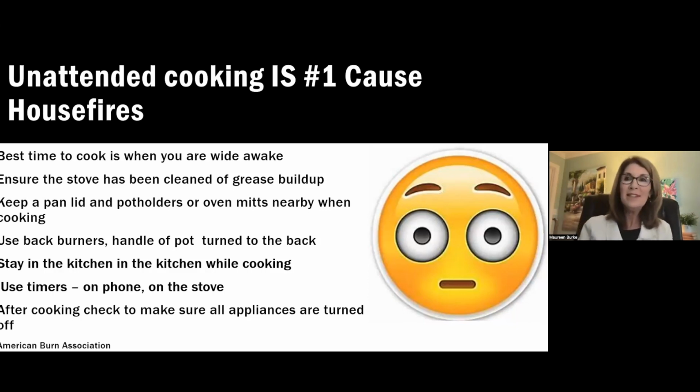So using timers is a good thing. You can use a timer on your phone. You can use it on the stove, but you have to be in the kitchen. And I also have some other timers that I'll show you in a little bit. And after cooking, of course, make sure that all the appliances are turned off.